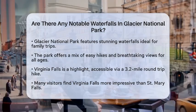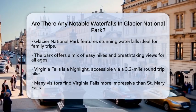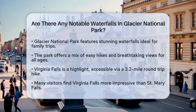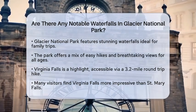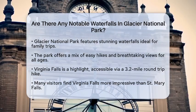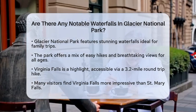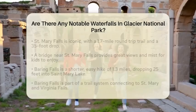One of the most remarkable waterfalls is Virginia Falls. This waterfall is a highlight of the park and is part of a popular hike that also includes St. Mary Falls. The hike to Virginia Falls is about 3.2 miles round trip with little elevation gain, making it accessible for families. Many visitors find Virginia Falls more impressive than St. Mary Falls, providing a rewarding experience for a relatively easy hike.